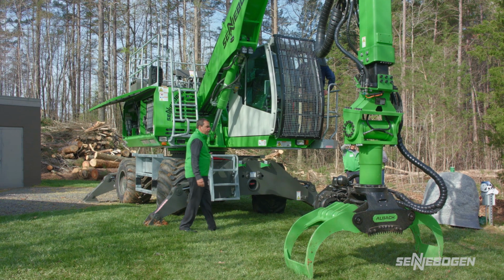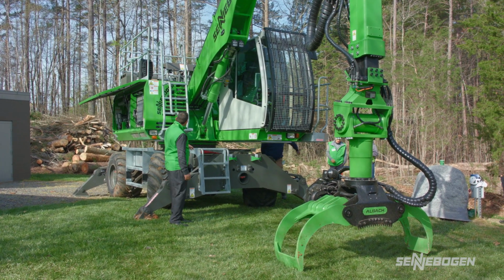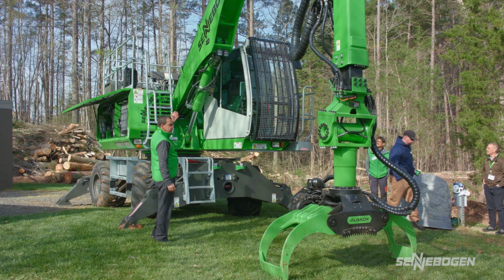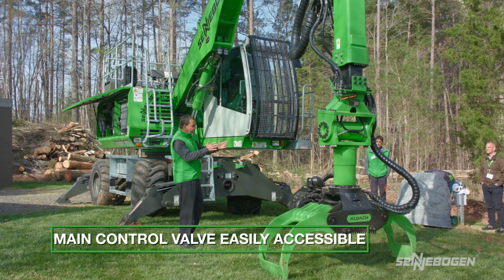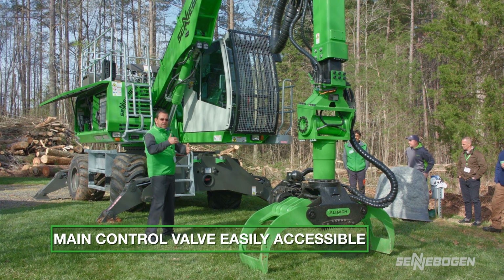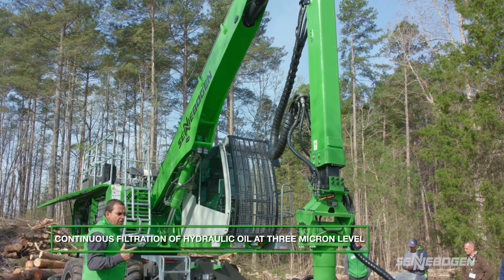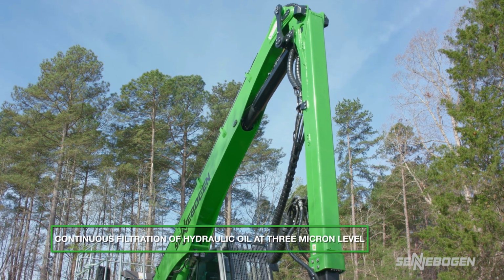Again, as I said before, these steps are in the front and in the back. So as long as you are in line, you can climb to the upper carriage. 3 points of contact all the way through, as well as the protection railings. On top of the upper carriage, you have the hydraulic oil tank in the center. In the hydraulic oil tank, you have the return filter, and that's the only filter that has to be changed every 2,000 hours.